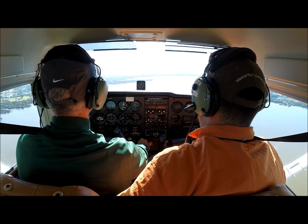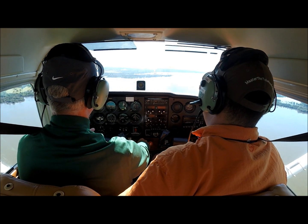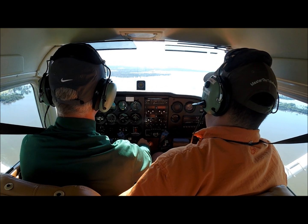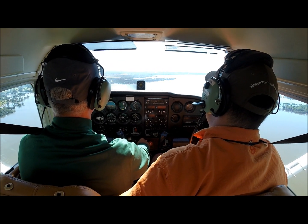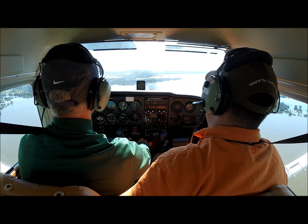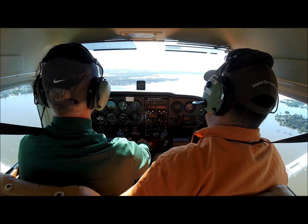So level with power, right? That's going to leave the carb heat on. Still at about 1900, you think? Or whatever it takes to keep it level. We don't need to be going fast, just level. This just gives you a good platform to get a little bit low down that runway. We're not having to do a bunch of descending on final here.